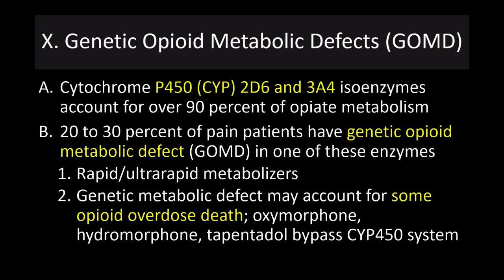I do want to talk for a moment about genetic opioid metabolic defects. The cytochrome P450, 2D6, and 3A4 isoenzymes account for over 90% of opiate metabolism. But what's interesting is not everyone has the same genetic makeup of this. We call it the genetic opioid metabolic defect in one of these enzymes. So we have rapid and ultra metabolizers.